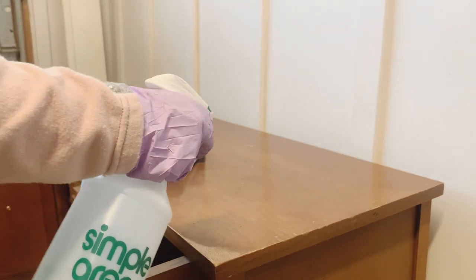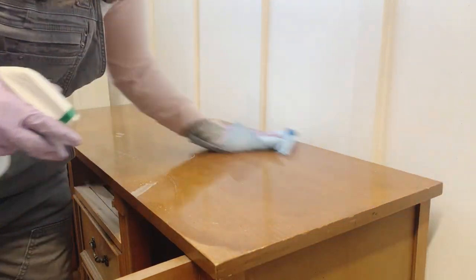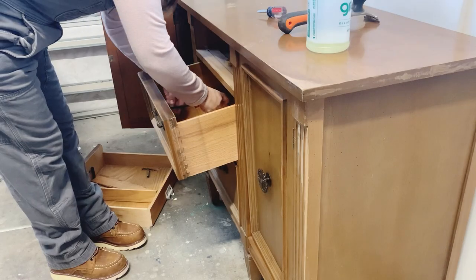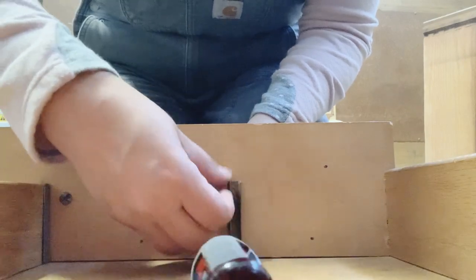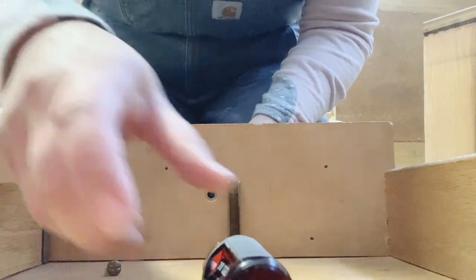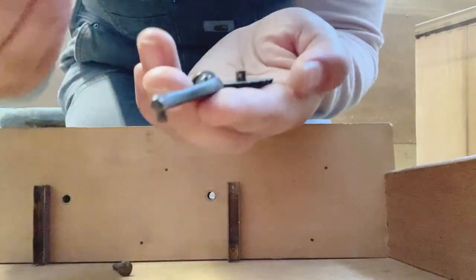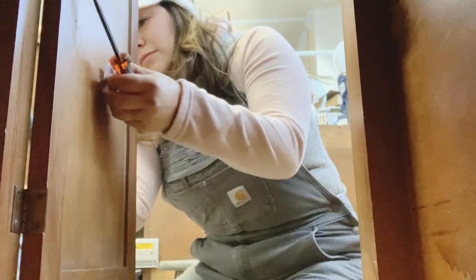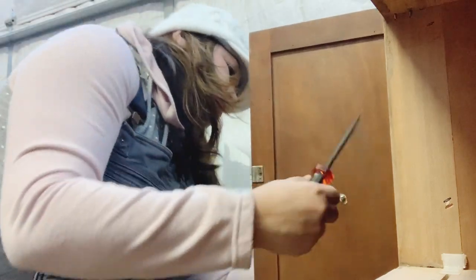This sideboard has been sitting for a few months in my garage, so it has accumulated a good amount of dust. I'm gonna make sure I wipe all of that off with my good degreaser from Simple Green and then remove this gorgeous, gorgeous hardware. I'm gonna keep them. They're gorgeous. And overall, the condition of this piece is really good. I just need to make a couple repairs.